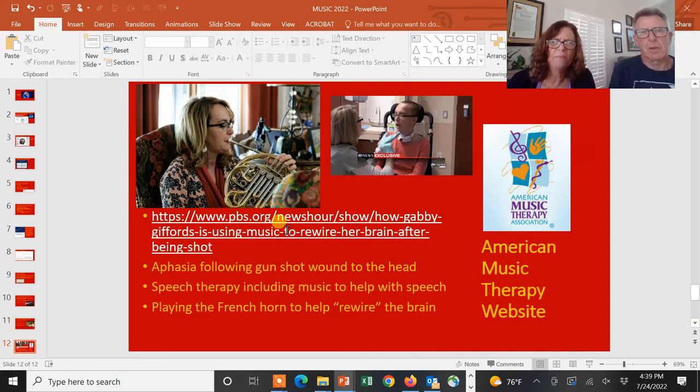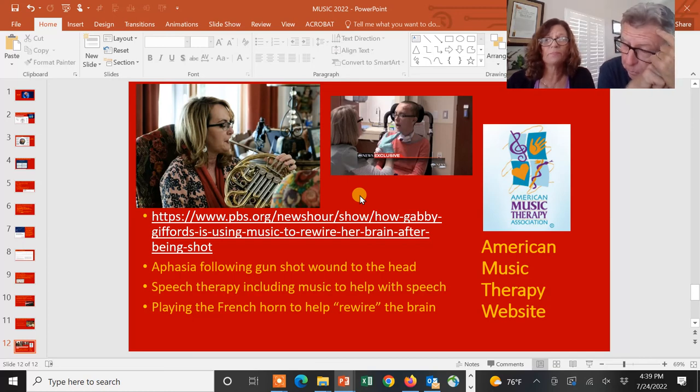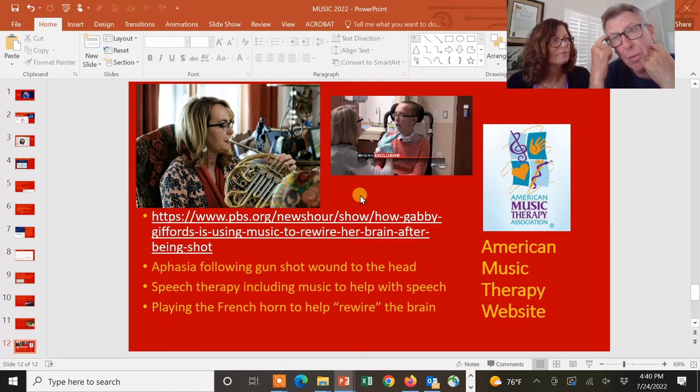Okay, this is a link to information about Gabby Giffords, who was shot in the head. So she had a traumatic brain injury, and it took out the expressive part of language in the left side right here in the frontal lobe. She knew what she wanted to say, but we have an array of neurons that assemble the words, so the words wouldn't come out. But then she would do music and it would recruit the right side, which had the rhythm we talked about, and it would peel it out. So it was an incredible benefit to her.